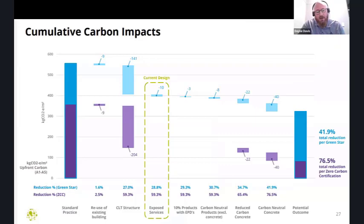For us, we looked at charting a way. So in the carbon map, we were thinking, okay, how could we optimize carbon? How could we get it to be as reduced as possible? While we didn't go for any formal recognition, we did use the calculation methods to chart our pathway. So we were running both the zero carbon certification, which I believe is part of the Living Future Challenge, as well as the Green Star rated calculation method.